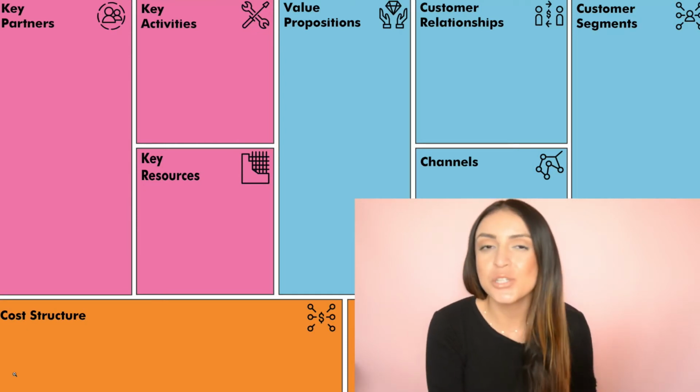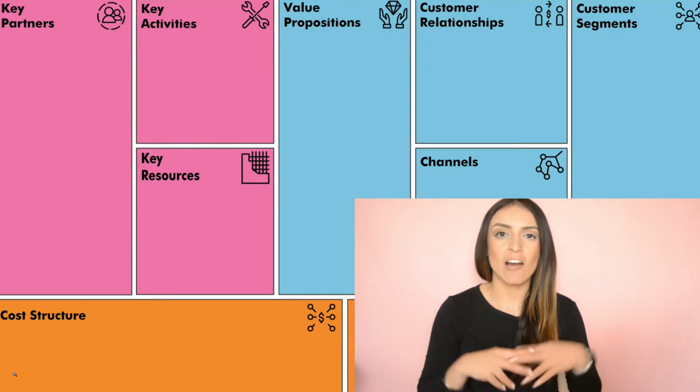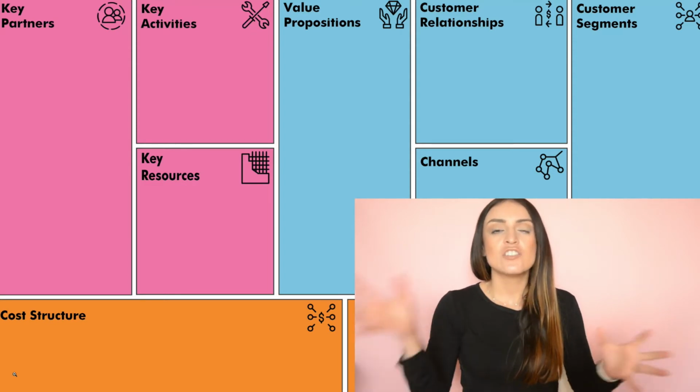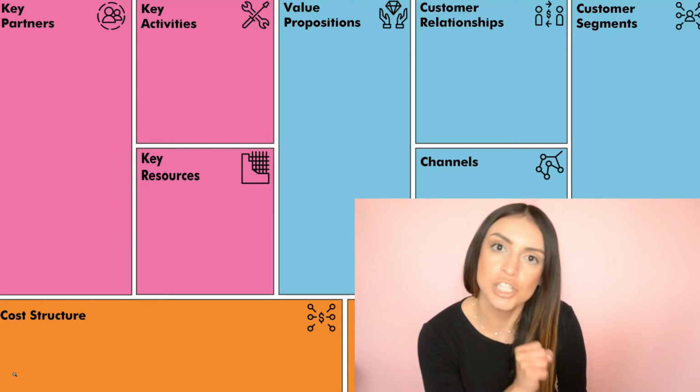Hey guys, welcome to my screen. So this is the business model canvas. I call it a one-page Bible because it's literally just the most important aspects of your business model, condensed into one sheet.